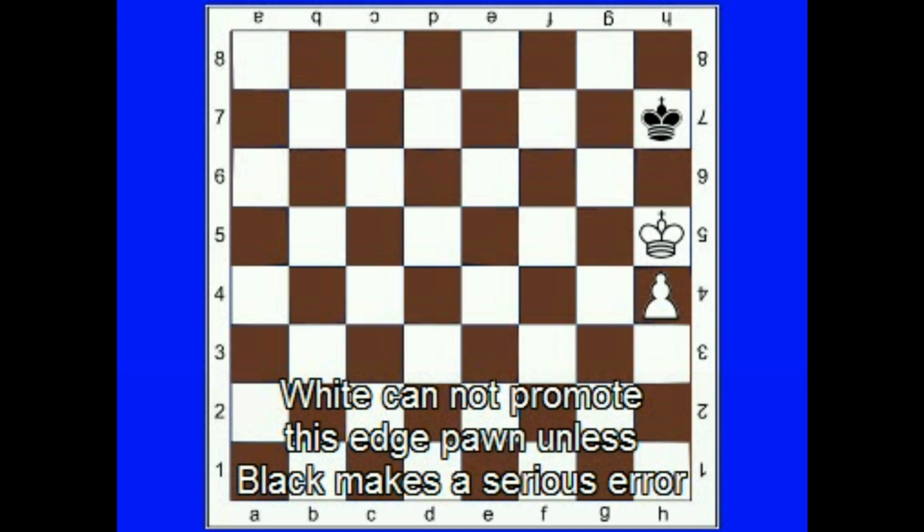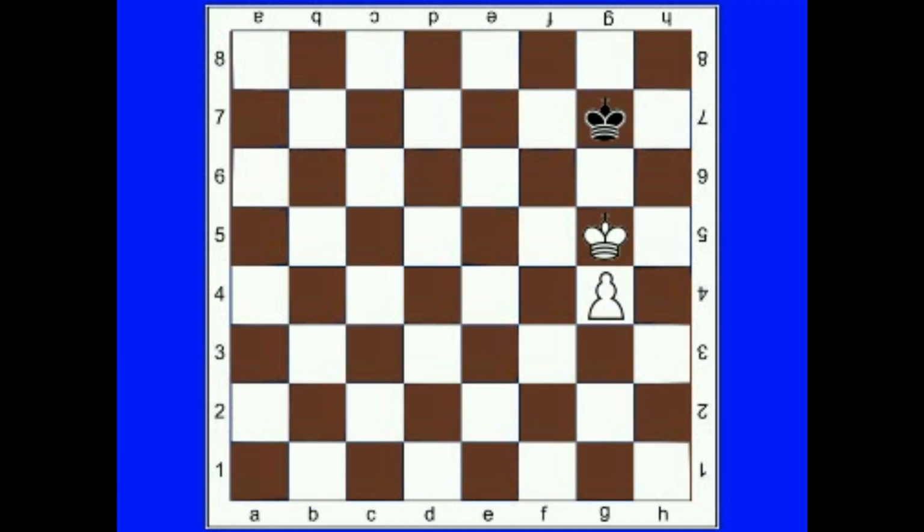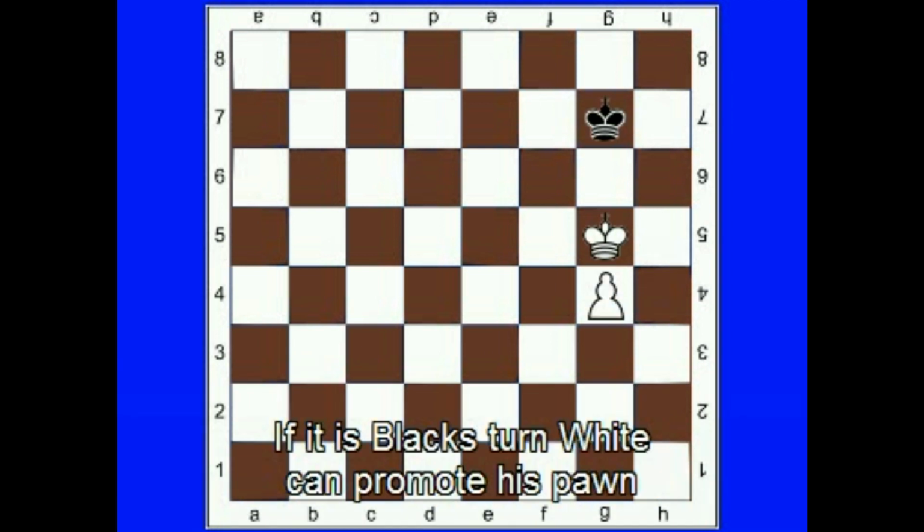Because of this, it is useful to remember when exchanging pawns near the edge that it's better to end any exchange with your opponent having an edge pawn rather than yourself if you intend to draw him, and to avoid an edge pawn if you intend to promote. You must plan ahead when playing chess, and exchanging pawns incorrectly on the edge of the board could result with you drawing rather than winning.